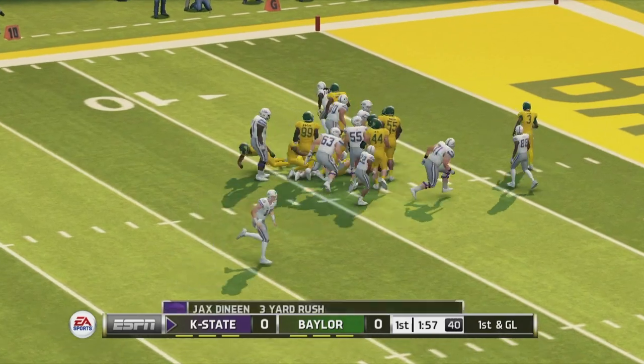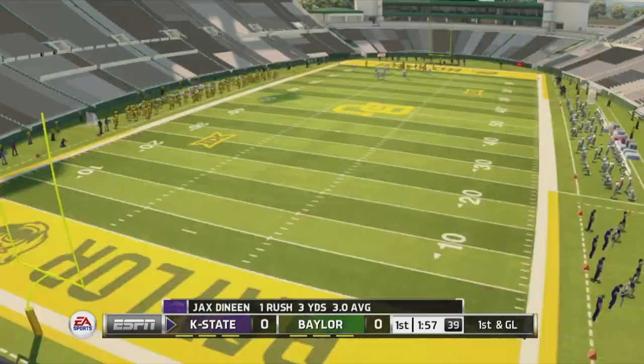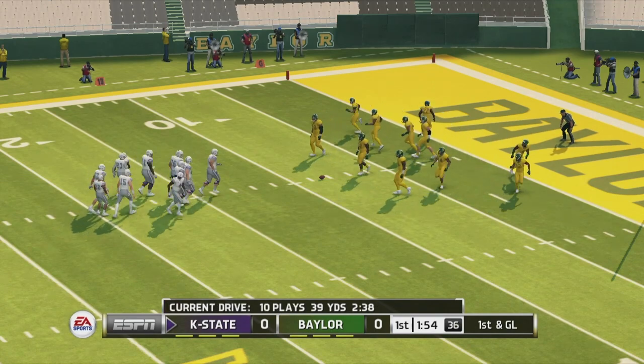Black. Nice run up the middle. Gain of four on the play. It's first down, and they'll be looking for 6 points here.